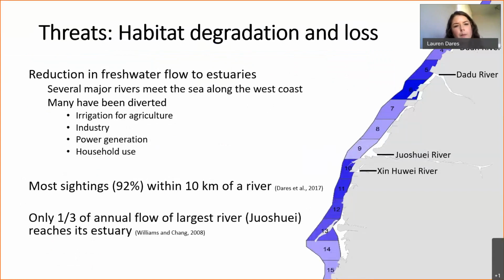So the first impact I'll talk about for habitat degradation is the reduction of freshwater flow to estuaries. There are several major rivers that meet the sea along the west coast of Taiwan. I've highlighted just a few here, but there are actually more that you can see along this map that I haven't even labeled, tons of different rivers. But a lot of these have been diverted. There are so many people and so much industry along the west coast of Taiwan that the water has been diverted and taken to be used for irrigation for agriculture, various industrial uses, as well as hydroelectric power generation and just household use of people needing drinking water and cleaning water and that sort of thing.